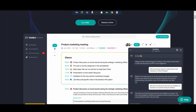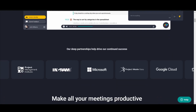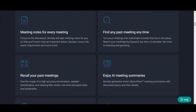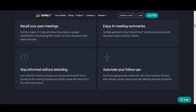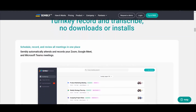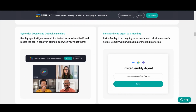Next AI tool is Assembly. Assembly AI is an intelligent team assistant that transforms your professional meetings. It transcribes conversations, captures meeting notes, and generates valuable insights. With Assembly, you will never miss important actions, decisions, issues, risks, events, or requirements. Gone are the days of manual note taking. Assembly records and organizes meeting notes while you focus on the discussion. It creates comprehensive notes for easy reference.